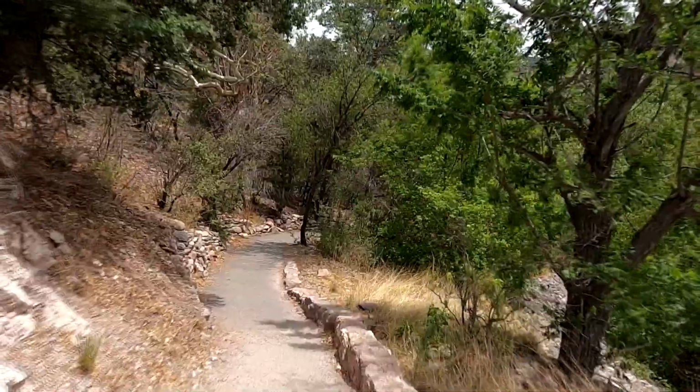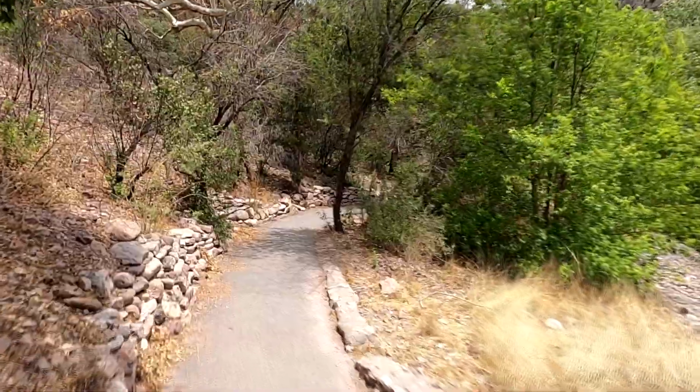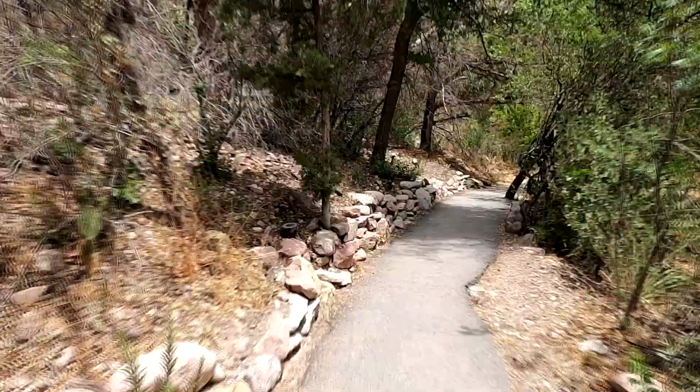It's all paved. I think the whole thing is paved, right? I don't know. I guess we'll find out. Yeah, but it looks really nice. I like the stones. It's a pretty walkway. Beautiful.